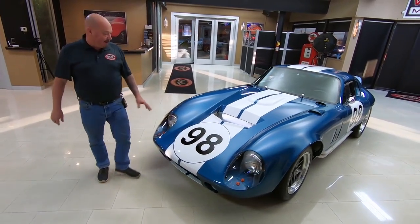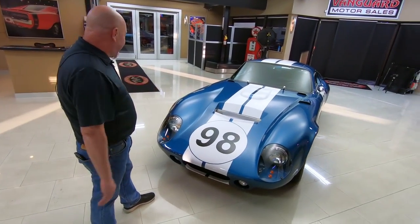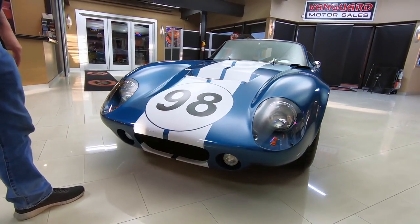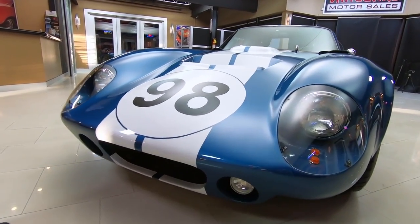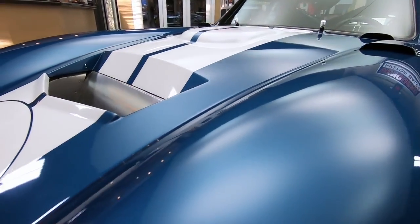So check this beauty out, number 98. The blue paint is popping, those white stripes look sweet. The whole car is amazing. Now we've had several of these Daytona Coupes and they don't stick around long, and I have had a blast driving every one of them.